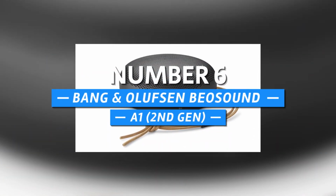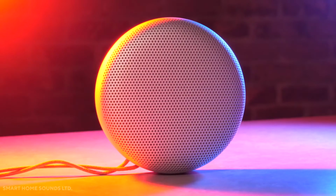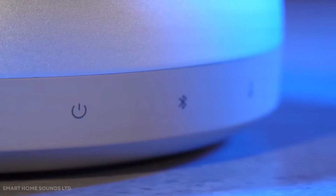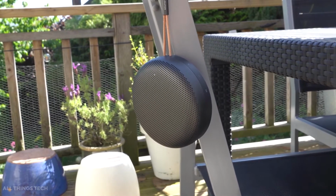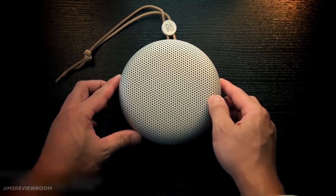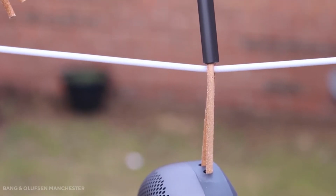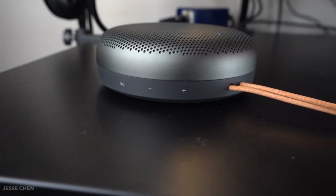Number 6. Bang & Olufsen BEOSOUND A1 2nd Generation. At $250, Bang & Olufsen's round IP67 rated Bluetooth speaker has a luxury price tag, but it's a brilliant sounding small size speaker. With the included leather strap, excellent controls, and super durable build, it will quickly become your favorite gadget.